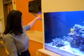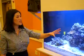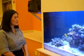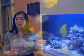So we use a biological filter, and this is what's dumping here and creating that very soothing current throughout the aquarium. It's called an algae scrubber. So the algae scrubber uses a system where there are screens inside seeded with algae. And so this is replicating what actually happens out in the ocean.